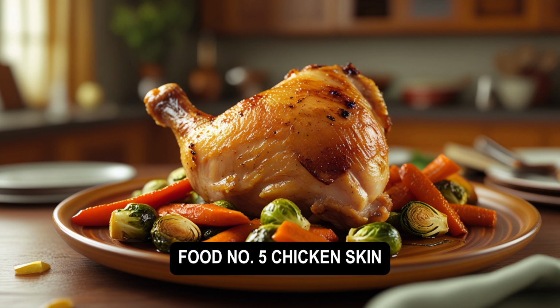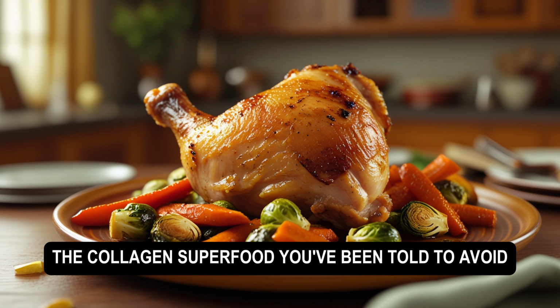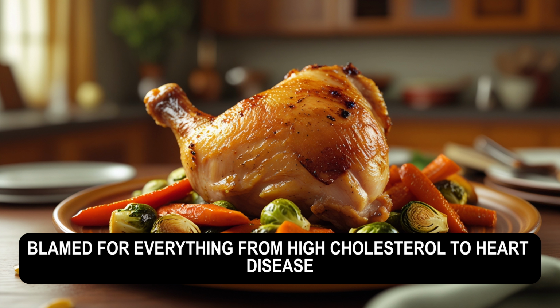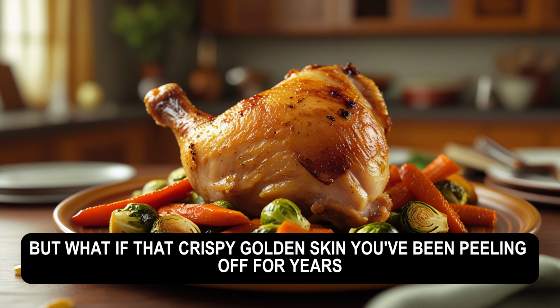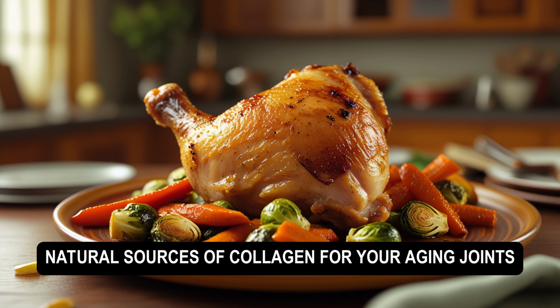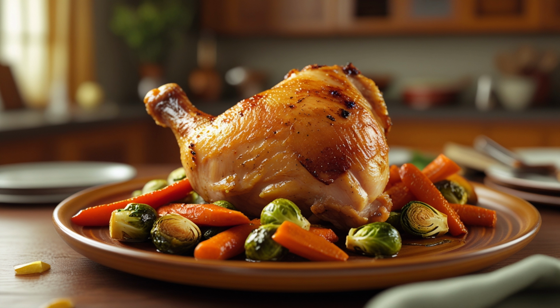Food number 5. Chicken skin, the collagen superfood you've been told to avoid for decades. Chicken skin has been labeled the villain of healthy eating, blamed for everything from high cholesterol to heart disease. But what if that crispy, golden skin you've been peeling off for years was actually one of the best natural sources of collagen for your aging joints?